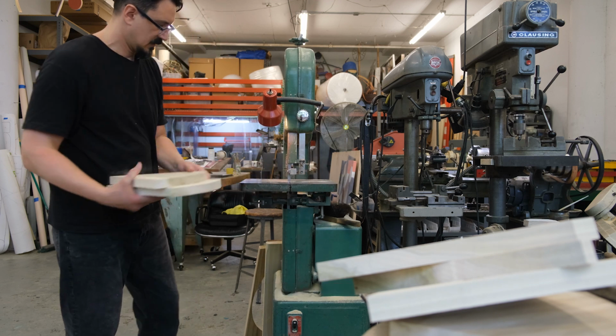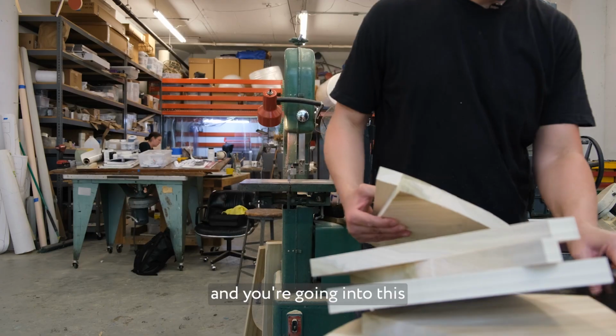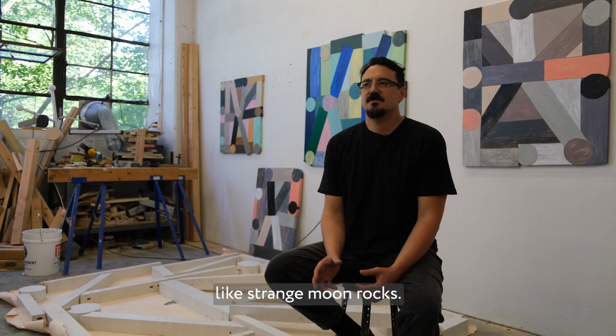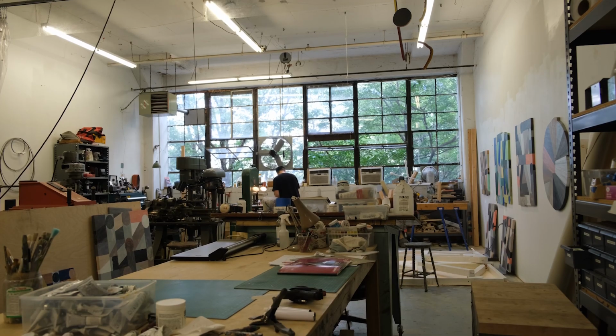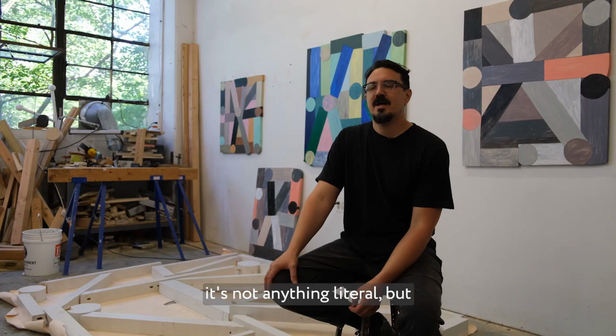And I think as an artist, you're kind of like a space explorer, and you're going into this other world and bringing back like strange moon rocks. It's interesting to try to figure out what that mysterious world is, and I hope that people can understand it in kind of like a collective unconscious way, where it's not anything literal, but you have an understanding of it.